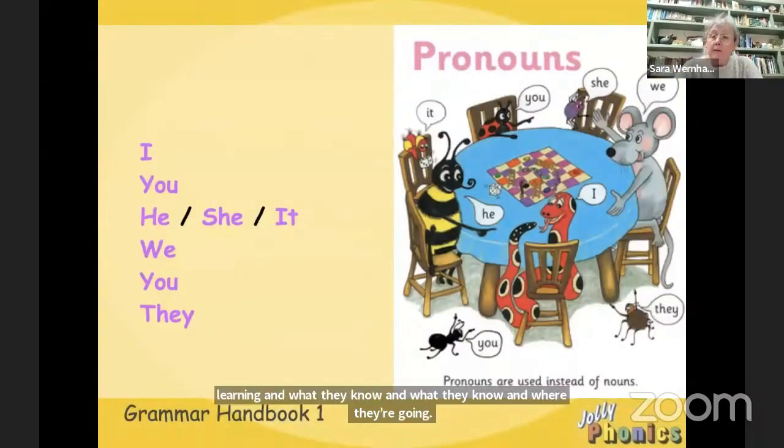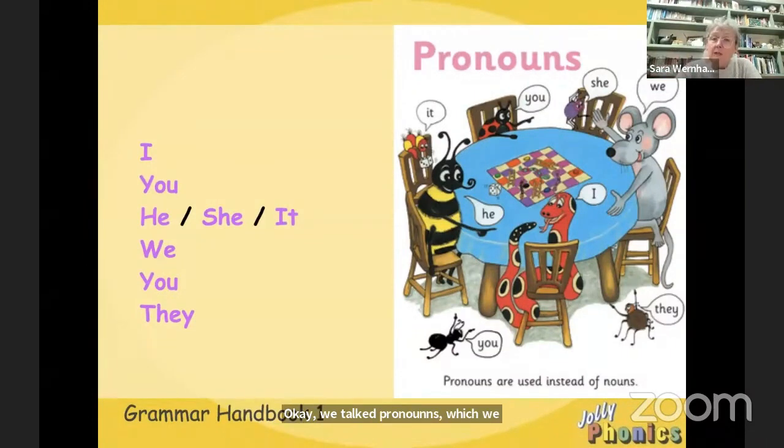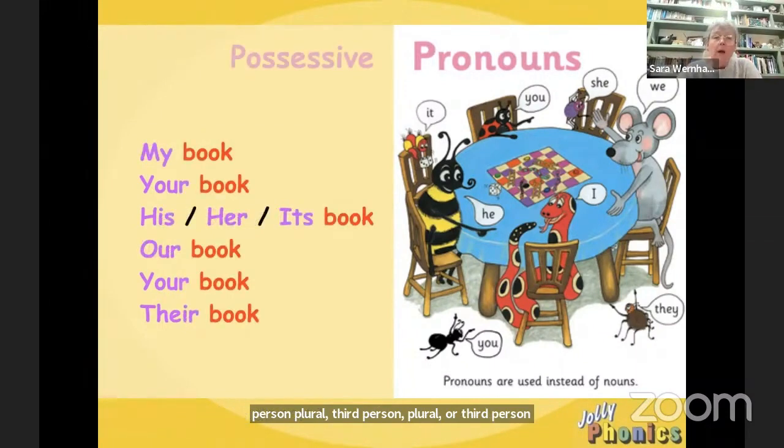Okay, we taught pronouns, which we said were pink, and they're small words which take the place of names. The first 3 are the singular, first person singular, the second person singular, the third person singular, and the next ones are the plural, first person plural, second person plural, third person plural. And we have used them when we conjugate verbs. But we can also have things called possessive pronouns, which go in the same sort of order. My book, your book, his, her, its book, our book, your book, their book. So they're the possessive pronouns because they show who owns them.